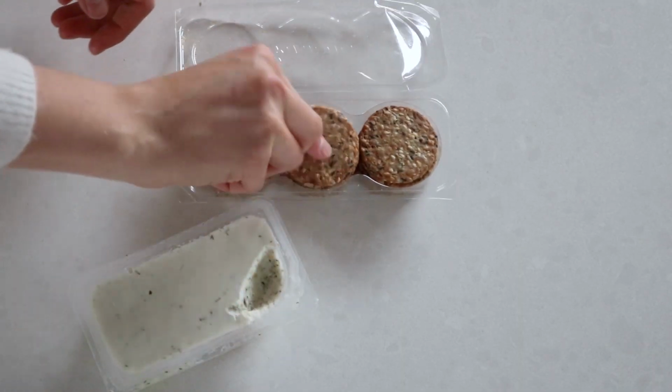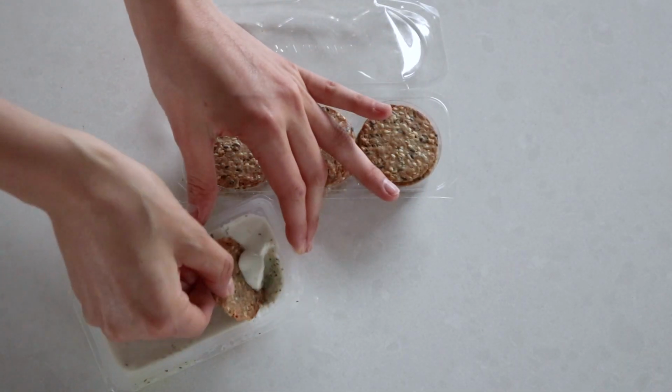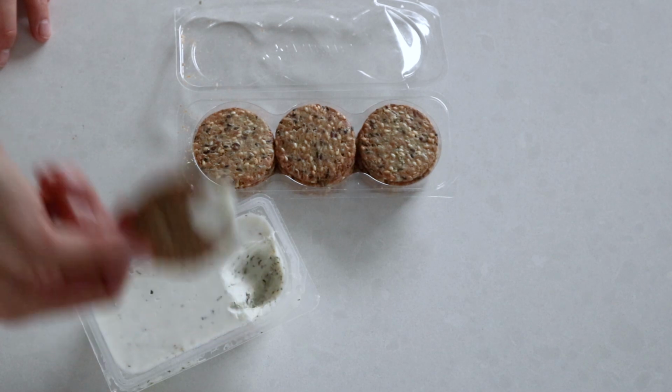So the first thing I got, which isn't actually super new, is a vegan tzatziki from Woolworths. The brand is Bio. I'll grab it out in a second, as well as some crackers that I think are new by Carmen's. I also purchased them at Woolworths. All the food I have got today is from Woolworths, so you can get it all on their website or in store.